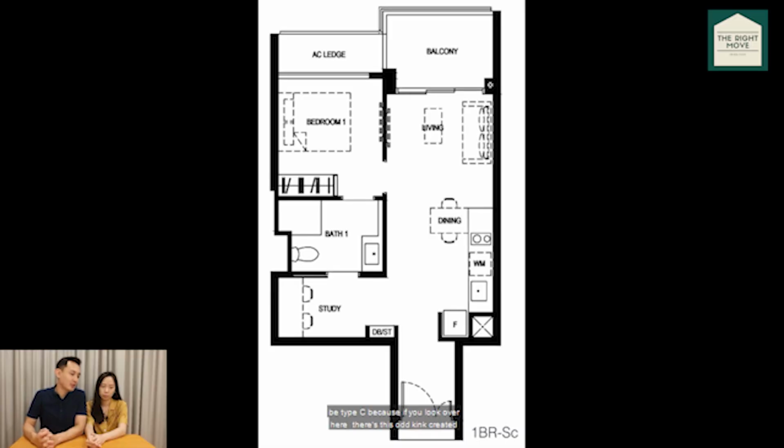However, what we would avoid, or perhaps the least favorite of the layouts, would be type C, because if you look over here, there is this odd kink created by the placement of the fridge, so that kind of impairs the view when you enter the unit. And also, we feel the DB box is situated at a pretty awkward place, because once the DB box is situated over there, you will struggle to add the single bed in your study.